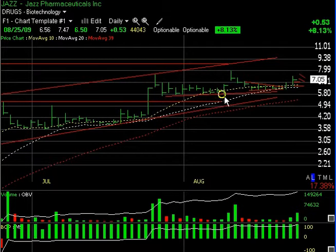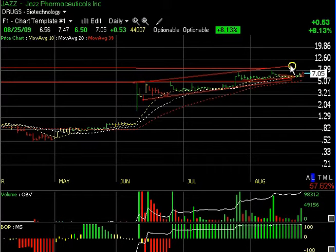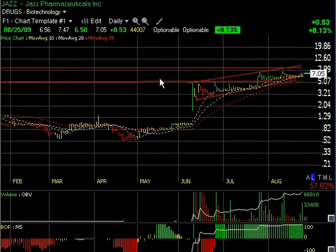Jazz Pharmaceuticals broke out of this mini coil here on low volume, accelerated a little bit yesterday, and then today extended that by 53 cents. Actually got up to 7.47, up almost $1 before it backed off, but I'd be looking for this to continue to extend and reach the top of this channel that we've drawn in here. At a minimum, the lateral resistance comes in around the 8.75 level, and if it really gets going, $10 or so may be doable on Jazz.